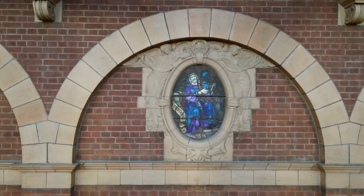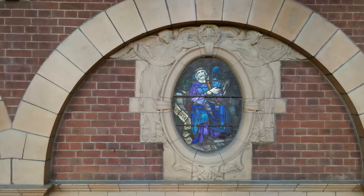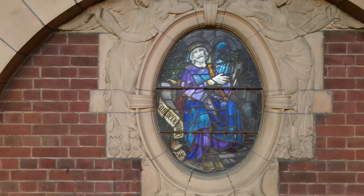Now, there are three windows over here on the south side. A window dedicated to D.C. Robertson, who was the organist from 1934 to 1950. The window depicts David, the sweet psalmist of Israel. And Theodora wrote in the parish magazine, "The mountains seen through the arch in the background symbolize aspiration and inspiration from which flow all lively things, joy, beauty, truth, and brave imaginings."